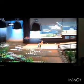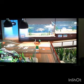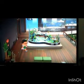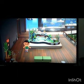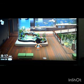Alright, so right here is the main fish exhibit that we go into. All of these are actually freshwater fish. So let me try to find a sign. I say this because I actually don't have my glasses on at the moment.